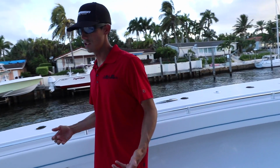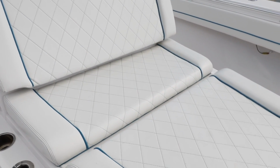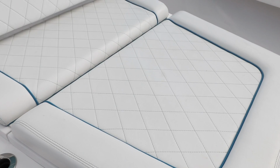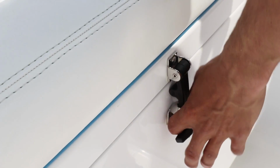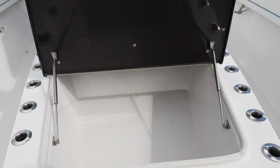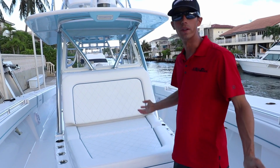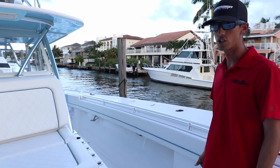Multiple benefits to the lounge chair, you know, for the family, the kids, everybody can lay out, enjoy the day. It gives us access to have 5 more rod holders on each side, because you know you can never have enough rod holders and rods on the boat. And underneath, we got some storage. Right now we have our safety equipment here, quick to grab, but you can use it for anything you want.